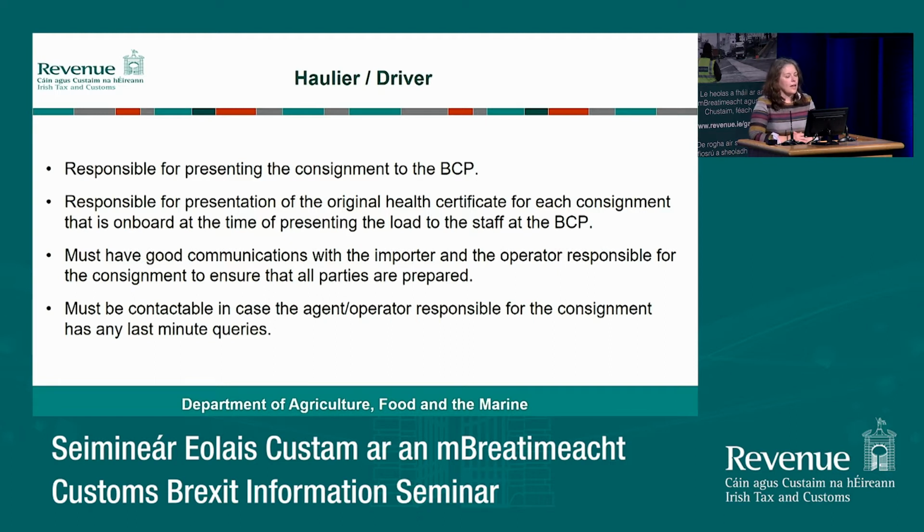If that is satisfactory, or if it's deemed to be in compliance with the requirements of the single market, the consignment will then be accepted and will be able to leave the border control post.